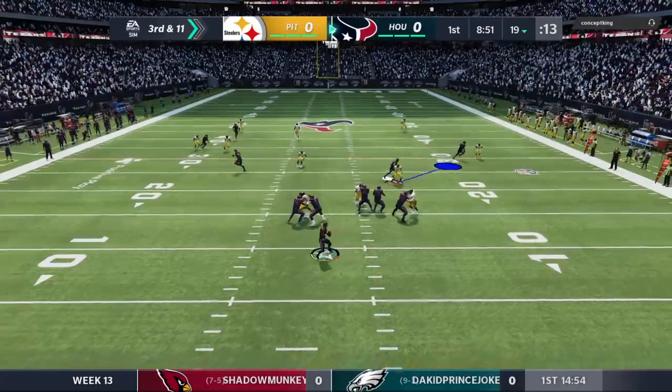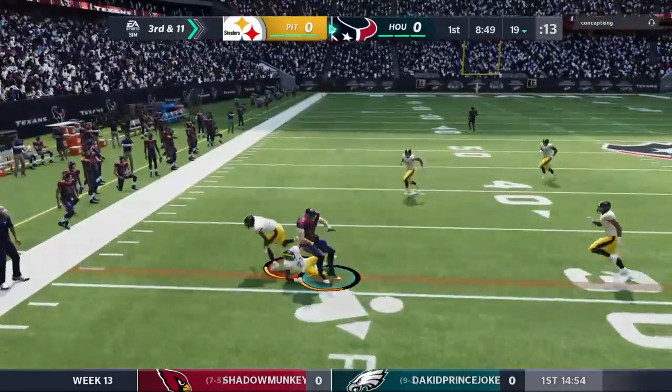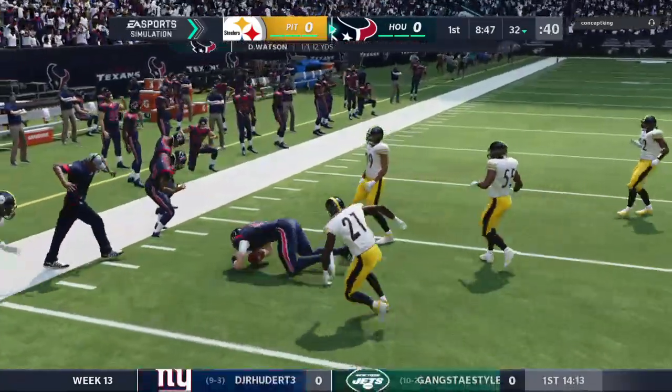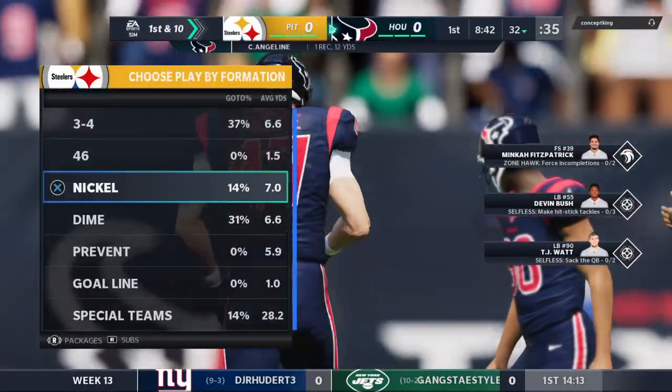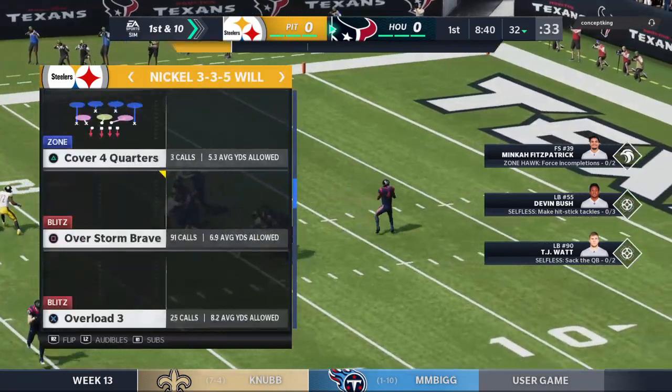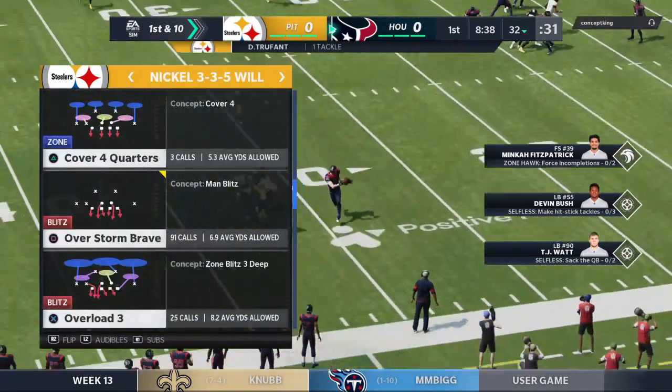Throwing on third down, Watson. Looking left side, it's complete, he's got it. And he is going to have a Texans first down as they're able to get the third down conversion. That's good for a Texans first down, a 12-yard pickup.